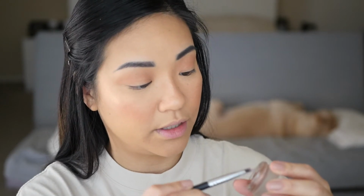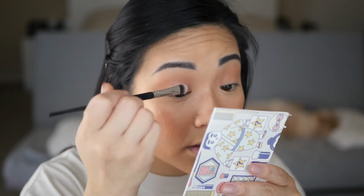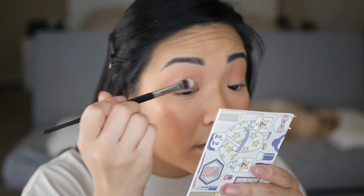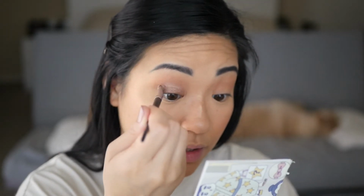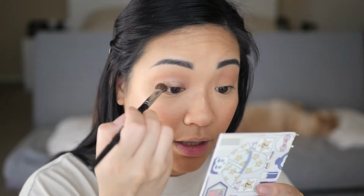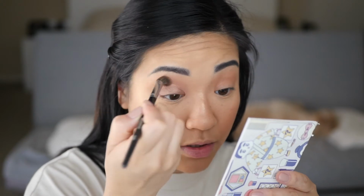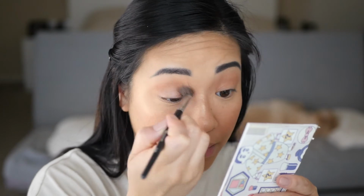Going into the bottom, you really do not need a lot, so you just pick up a little bit because it's a nice little whipped cream formula. And then I'm just going to pack this on to my eyes, and it doesn't dry down super fast or super slow, so it gives you some time to play with it. So I'll lay it down with that brush, and then I'm going to go back in with our shader brush, and I'm just going to blend out the edges to make them marry together.